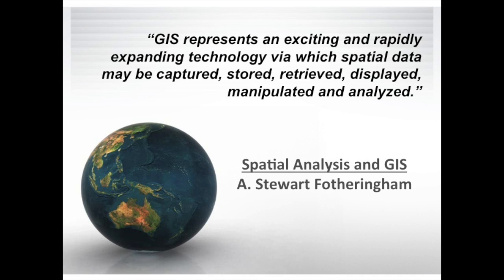And GIS represents an exciting and rapidly expanding technology via which spatial data may be captured, stored, retrieved, displayed, manipulated, and analyzed. And I talked to some of y'all about that, using the different software platforms last night with the maps that I have out on the table. If y'all haven't gotten a couple of them, you can grab them.